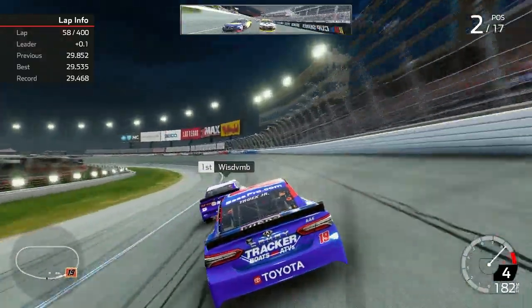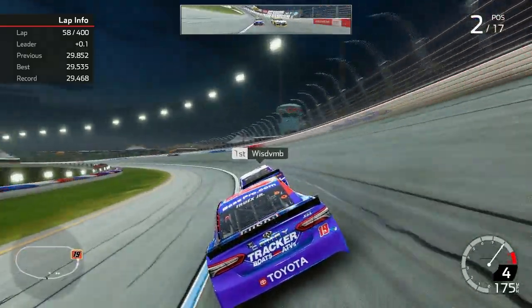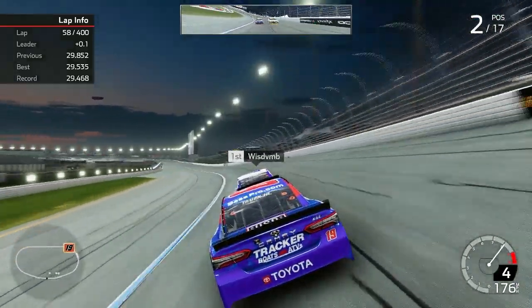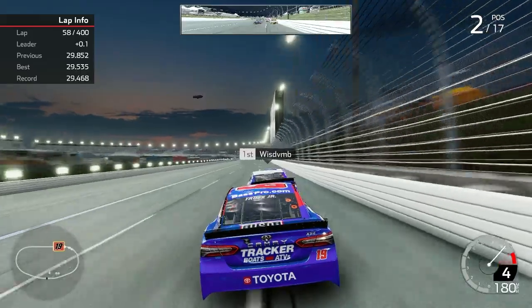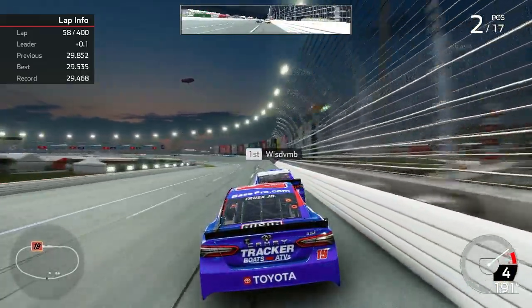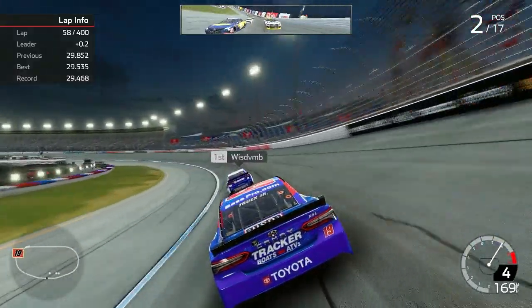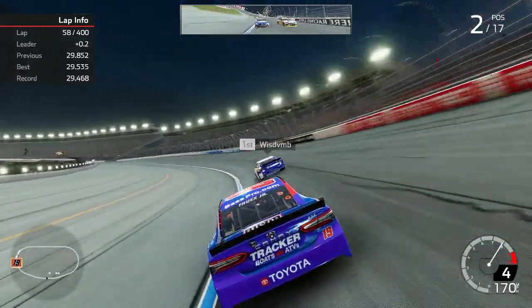I fall down to like 4th and 5th and just sit out behind the lead pack, minding my own business and clicking off laps, because this race is so long, man. This race almost took like 2 hours or over 2 hours, and we didn't have that many cautions.